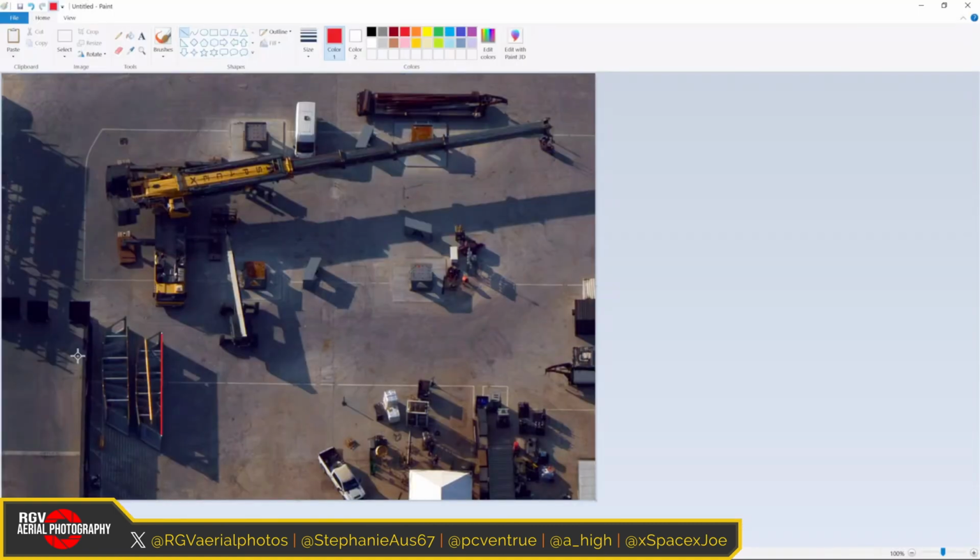Uh-oh. Oh no, breaking out the measuring tools. They need the room for welding, Stephanie, as well. Well, that's just using paint. That's just a very rough idea of the size of the things in here. So there's still something to go in the corners.